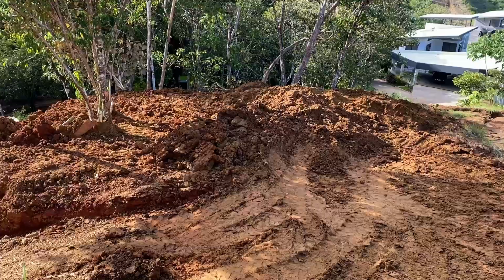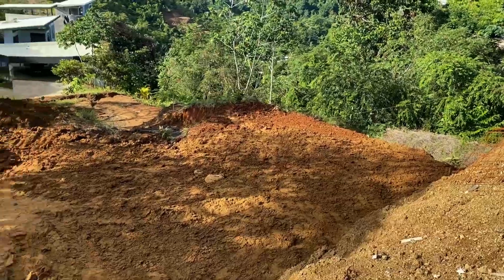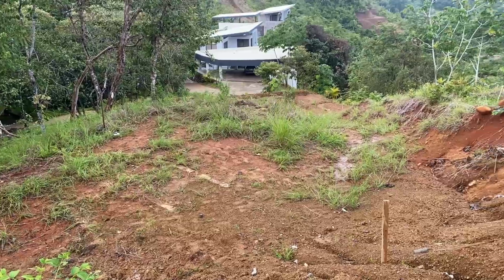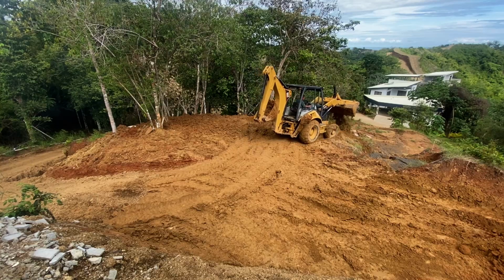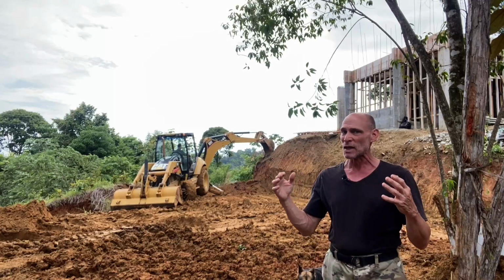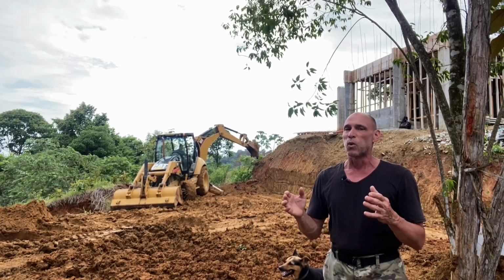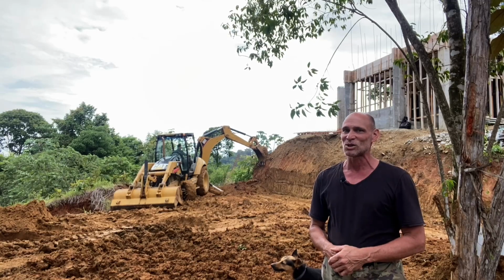So take a look at what we got. Our lot transformation looks so much better. If you remember, when we first started, it sure looked like this tiny lot that how in the world are we going to build anything? Now that we've leveled this and we've taken all that excess dirt and pushed it off of the edge, it has expanded our lot so that we have a lot more room. It's going to be so much nicer. Even though it may look like a small lot, there's a lot that can be done with it once you decide that that's the place to build your house in Costa Rica.